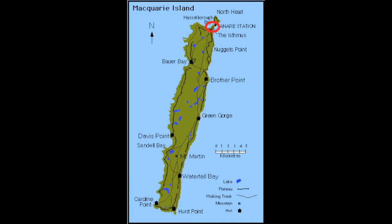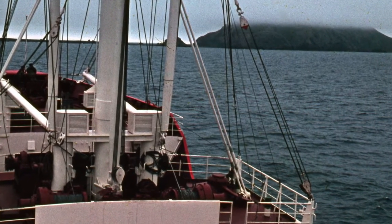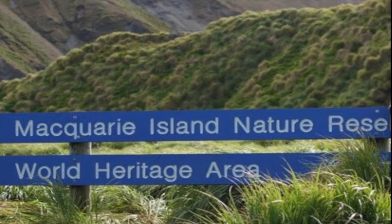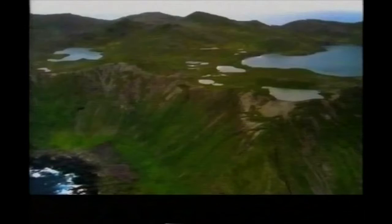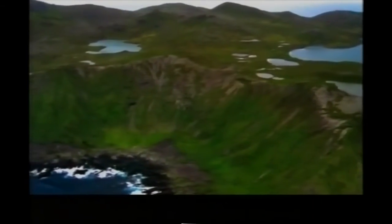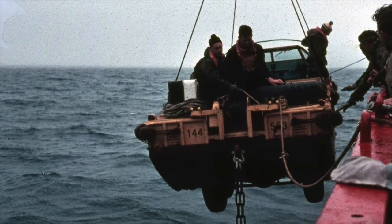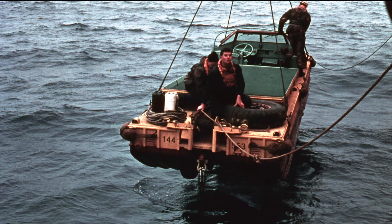The red circle indicates the main base. Now here we arrive at Macquarie Island, and in the background you see the plateau, and of course the unloading starts to get all the material ashore for the next 12 months.